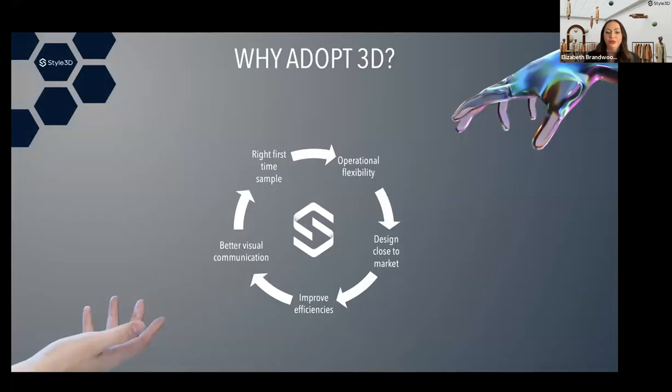If we look at some of the foundational benefits for 3D, it's understanding internally where you can get that digital asset to replace the physical to help get that design closer to market. If you look at some of the projects that I've worked on in the past, it's really getting that right-time sample first and helping the teams to communicate better in a digital world.